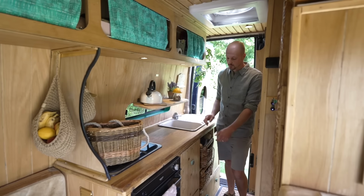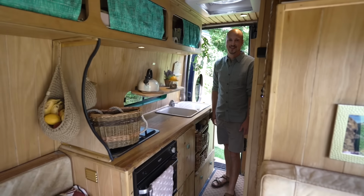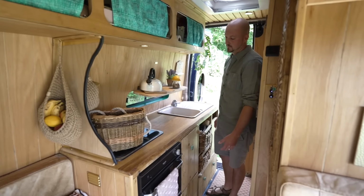But we did have an issue with the fridge, so we couldn't have a full-size fridge, unfortunately, and we had to put these little lock handles on there because you know what it's like with vans, things fly out and stuff. But yeah, it's super lightweight. It does everything we needed to do. Yeah, we're really happy.